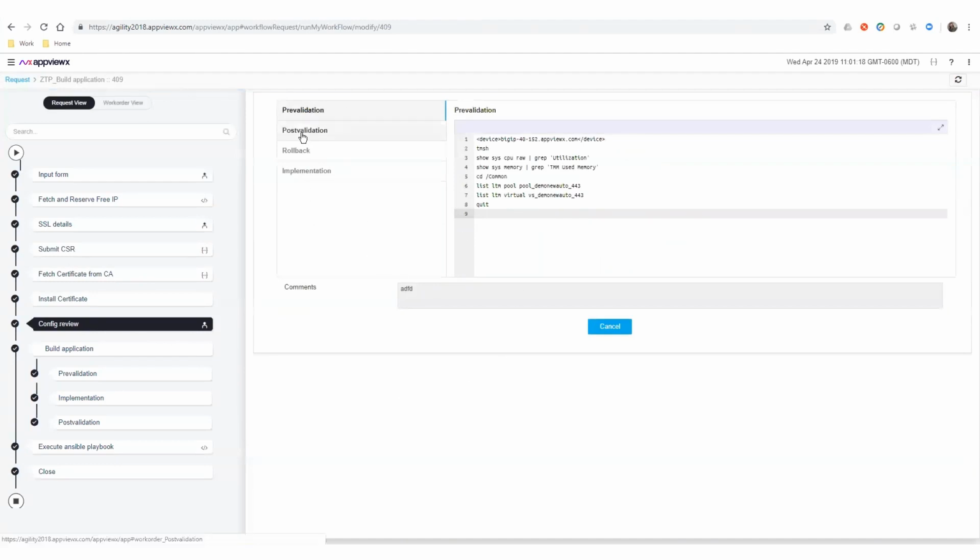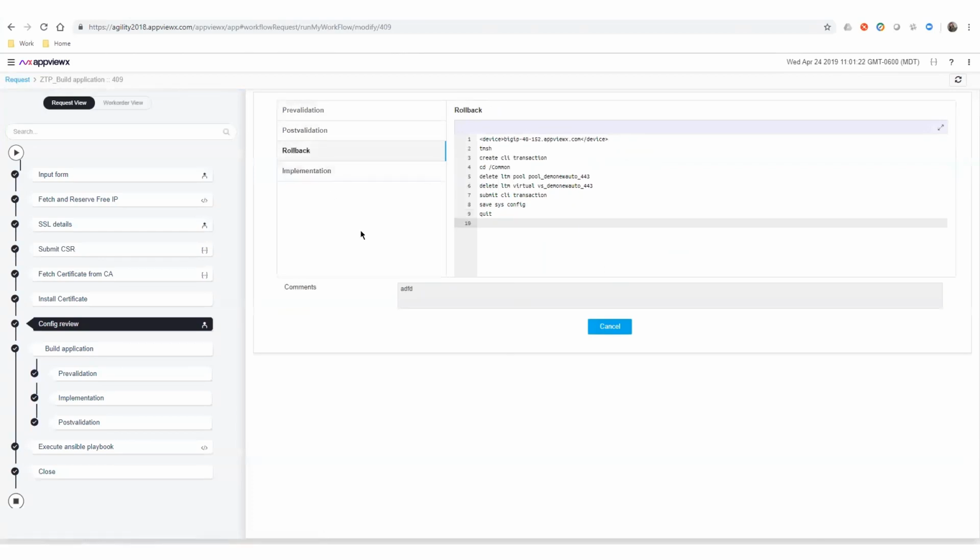Now it also creates the pre-post validation and the rollback sequence. So if ever I need to revert back, it's already been created. There's no, "Oh, I need to take what I designed and then reverse engineer it." It's already been reverse engineered.